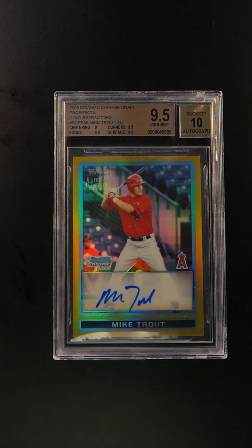Limited in production to just 50. Always desired because it is that gold variation. Certainly the orange and the red and so on and so forth have greater rarity, but from an attraction perspective, the gold refractor carries its own allure. Again, only numbered to 50.